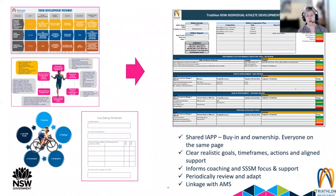It also informs the coaching support that you provide and the support outside of your coaching from practitioners to support that athlete achieving that goal in a timely manner. It supports a periodic review of your athlete and how you will adapt your approach. And importantly, an individual development plan can link beautifully with an athlete monitoring system as well. So how are they tracking in all those dimensions? And that's some clear objective data there to support how they're going.